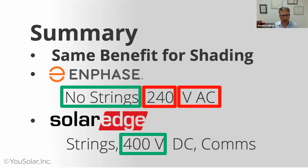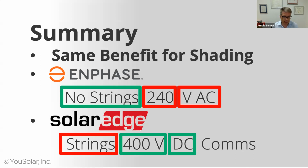For SolarEdge, you have a high electric potential. That's good. You're DC. Again, that's a benefit when you bring in batteries. You have strings, so you still have multiples of 8 or more to accommodate. You can't just lay out a random array of, like, say, 17 panels. And you have communications you have to do, because each of those optimizers needs to be told what to set its current and how to bump up or bump down its electric potential to do the magic that they do. So that's kind of a downside.